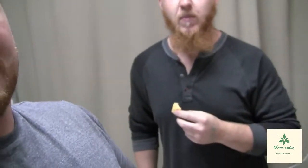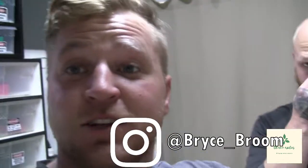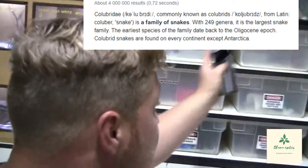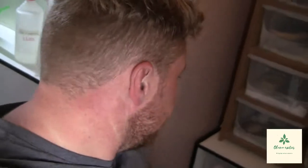So I got one of these probe sets, just trying to open up. That's Julian, you guys have seen him before. I got one of these mini probe sets from Bryce for my birthday in September, and it's going to be the first time that they're going to be used. We're going to be sexing all of the colubrids, the milk snake, the corn snake, the kings, et cetera. And then an interesting looking corn snake. I'm not really sure what it is exactly, but I guess we'll find out as we go.